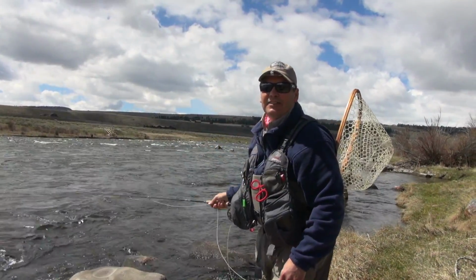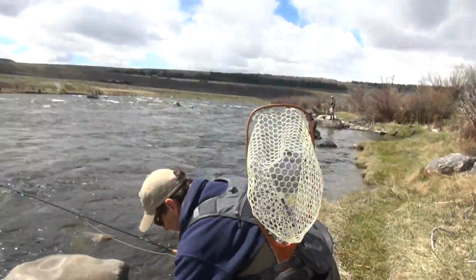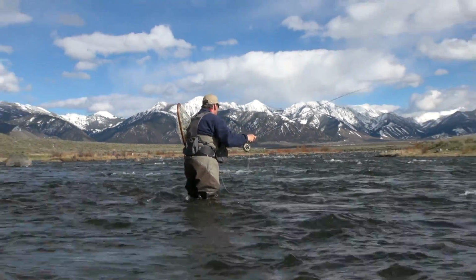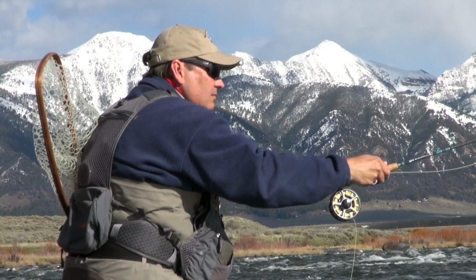That's a snag. Stickfish. They don't fight very hard. That's a trophy. Trophy. Release. If you don't catch a few stickfish once in a while, you know you're not getting deep enough. So don't let it upset you. You're putting the flies right on the bottom, right where they're supposed to be.